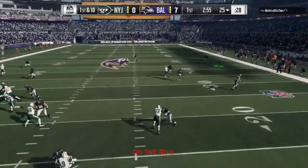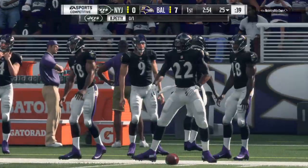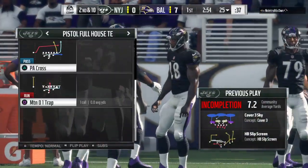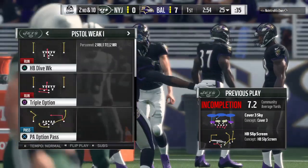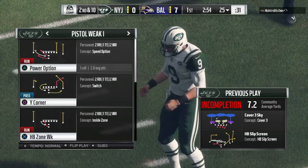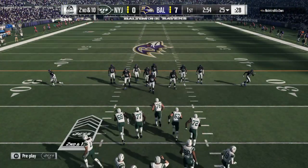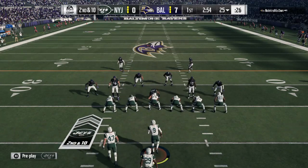Petty now. And it pops free. The collision there jarred the ball loose and brings up 2nd down. This defense not going to make it easy for you. They're a physical group, and we just saw it there on that play. They came in, made the contact, just as he's trying to haul it in. 2nd down here after the incomplete pass.